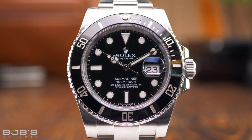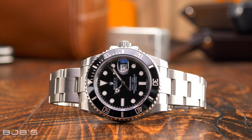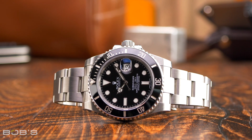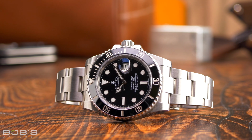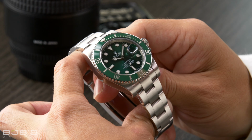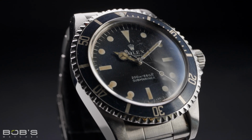Despite constantly evolving over the years, the overall design of the Submariner has remained remarkably unchanged, and a watch from the first generation and one from the current generation are both instantly recognizable as being from Rolex's legendary line of underwater timepieces. Regardless of the specific Submariner model you choose, you'll be getting one of the finest dive watches available and a true icon within the luxury watch industry.